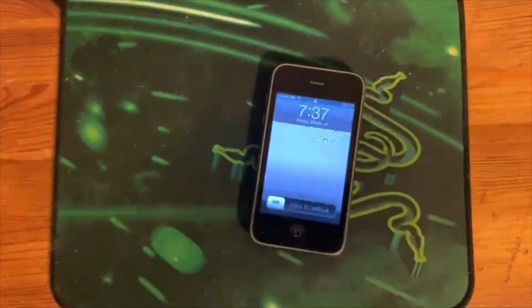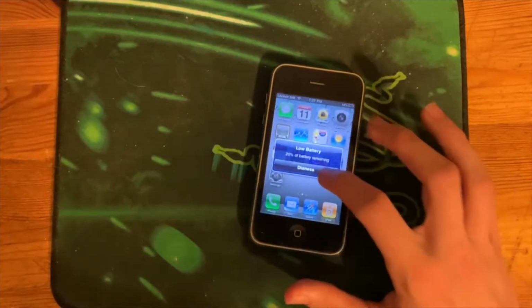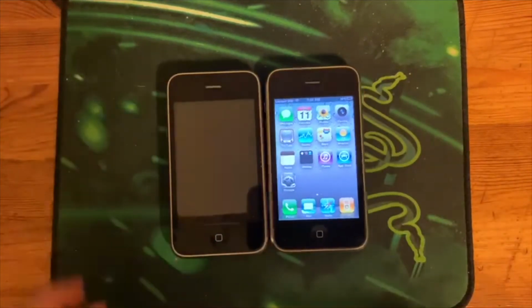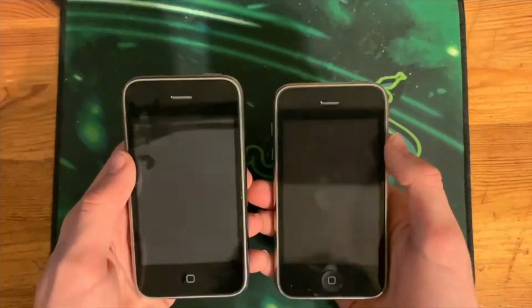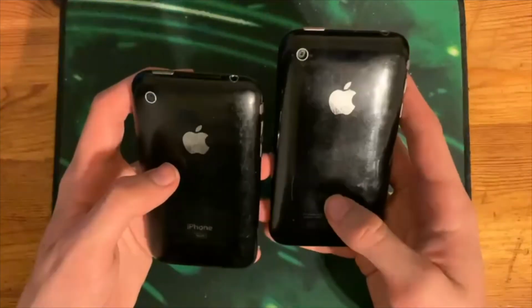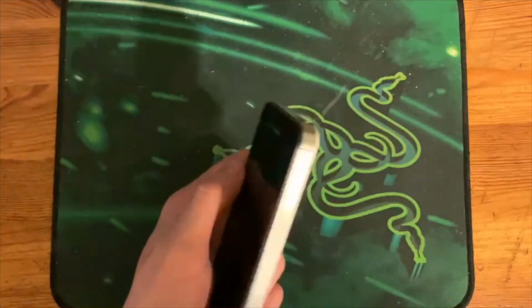First up is the iPhone 3G. Yeah, 20%. Followed by the iPhone 3GS. From the front, you can't really tell them apart, but on the back, you can tell this one has really dark text. Next, here is an iPhone 4.